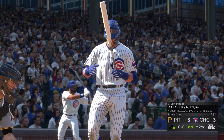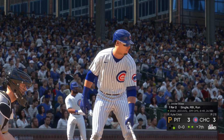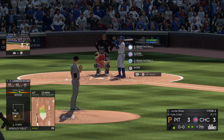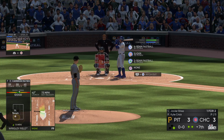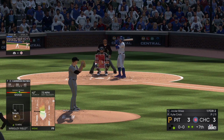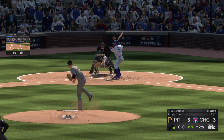Here's Javier Baez. It was a flyout for him in his last trip. Almost, Matty. Almost went deep his last AB. Certainly just missed it. With this guy's big power, he's feeling pretty good at the dish. Look for him to try and get on something and drive it out of the yard this AB.